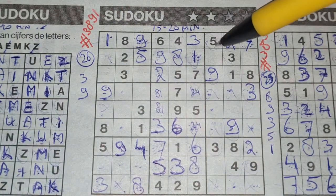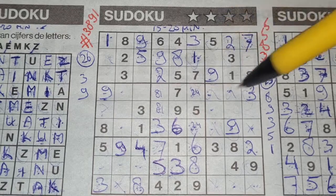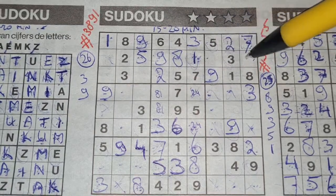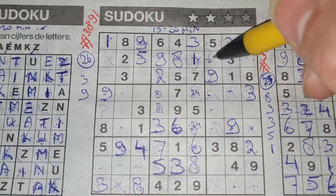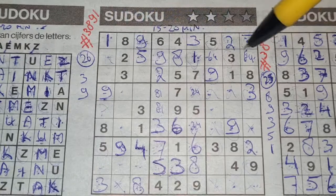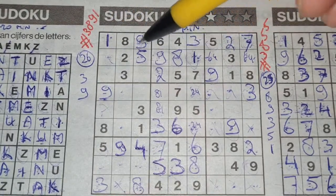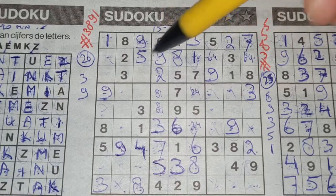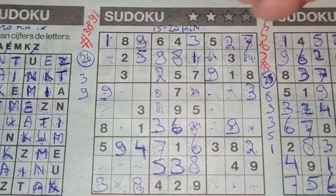Alright. How about these 2 numbers in this big square? The 4 is missing, the 5 and a 6 is missing. 4 and a 6. Let me mark those 2 boxes. 4 and a 6. That means 1 box left in the second row for the number 7, which is missing.